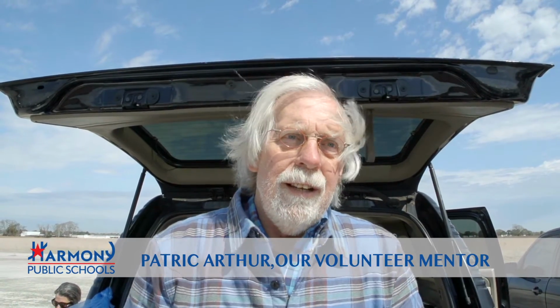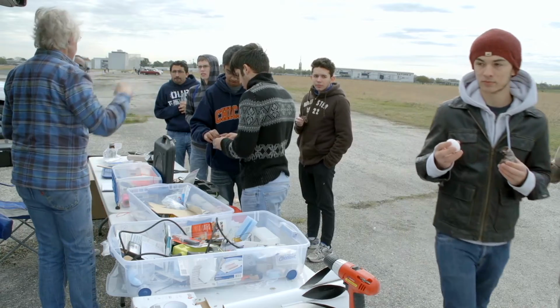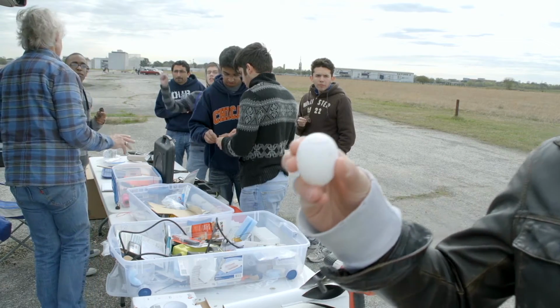5, 4, 3, 2, 1. That was a successful flight, although the altitude was low. Astronaut, the egg, survived, and they're now preparing for flight 2 on the same rocket.